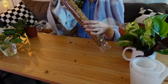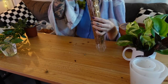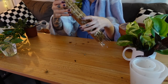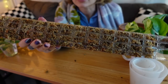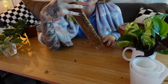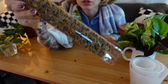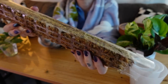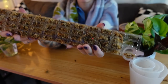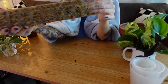A little bit into the top. There we go. It looks awesome. I've been using these thickly poles for several months now, and I've been really happy with them. They look so good, so sleek. I especially like the clear version. I love that you can see the roots and they maintain the moisture for a lot longer. So yeah, I have really been enjoying these.